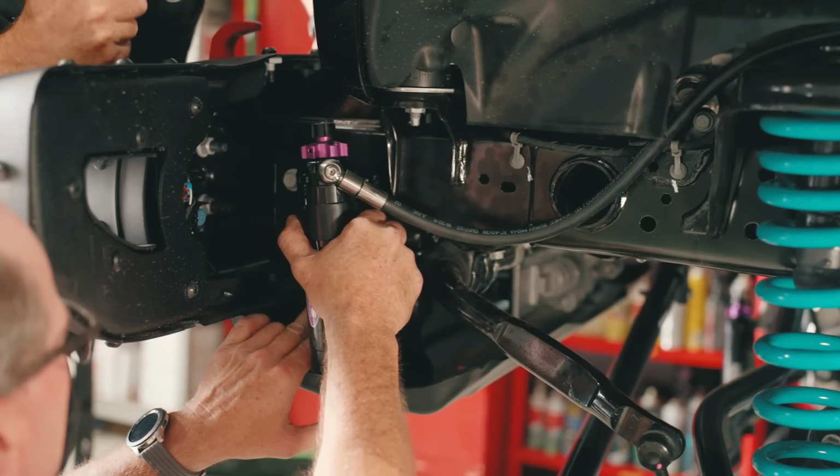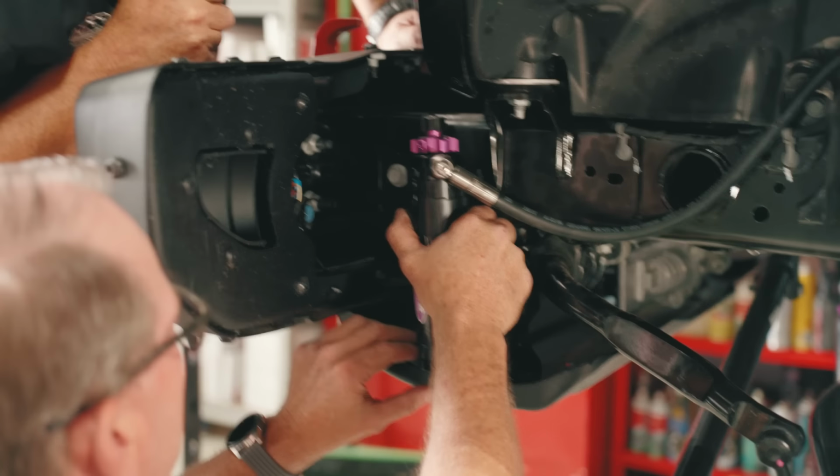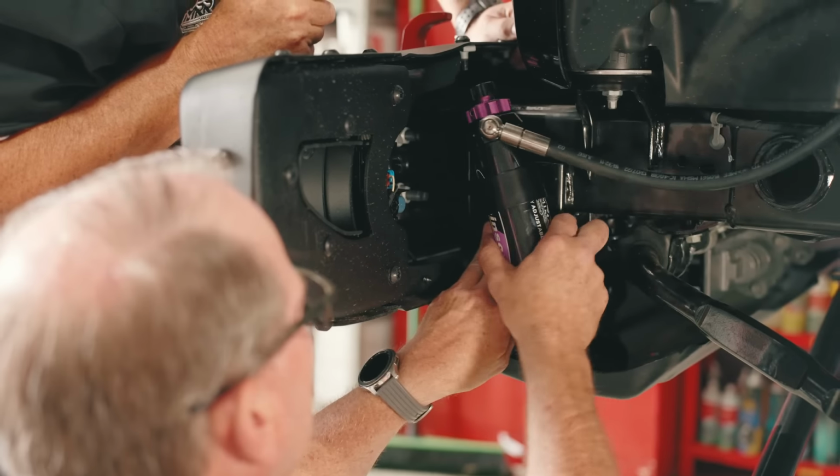Change the height of that. You can actually put two bolts into that bracket. Oh, that'll work, won't it? Yeah.